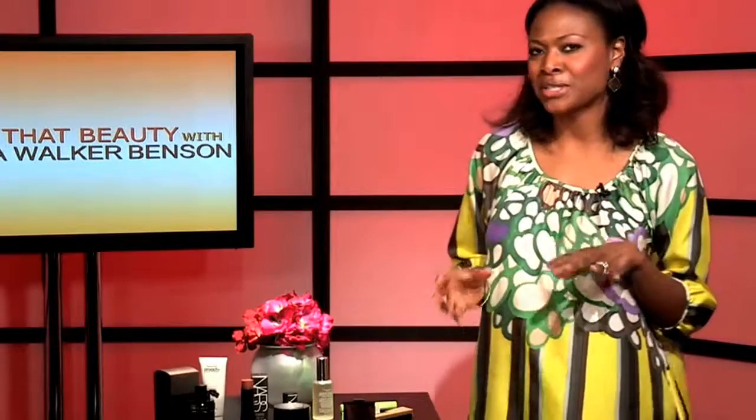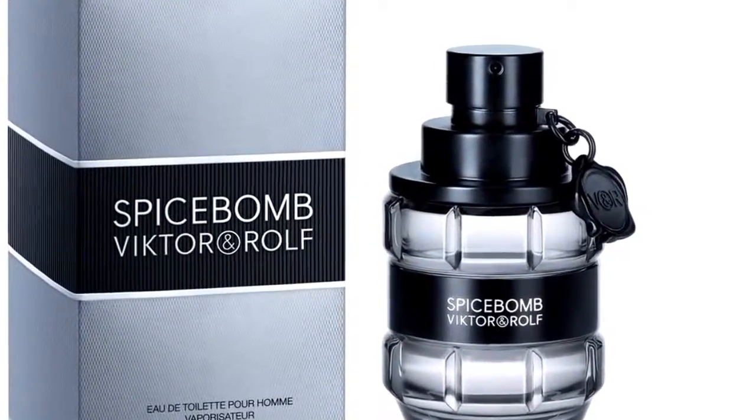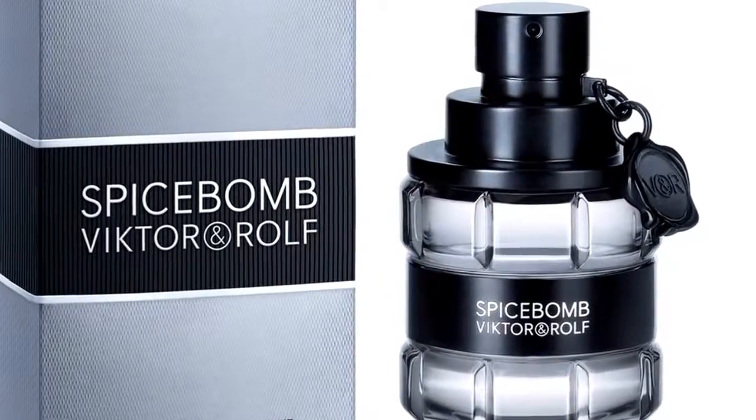The last product that I'm going to talk about, and you might be a little bit surprised by this, is a fragrance, and this fragrance is very unique because it's actually a men's fragrance, but I love it. It's Viktor and Rolf's Spicebomb. Now, again, it's a men's fragrance. You can look at it. It's a very masculine bottle. It looks like a grenade.